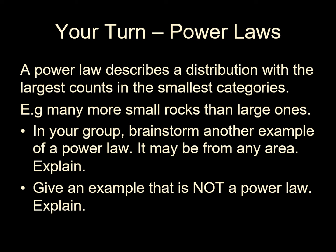A power law describes a distribution with the largest counts in the smallest categories. Power laws are common in a wide variety of situations. For example, there are many more small rocks than large ones. There are many more small businesses than large ones. In your group, brainstorm another example of a power law. It may be from any area. Explain in what way it follows a power law. Also, give an example that is not a power law and explain why it doesn't follow this pattern.